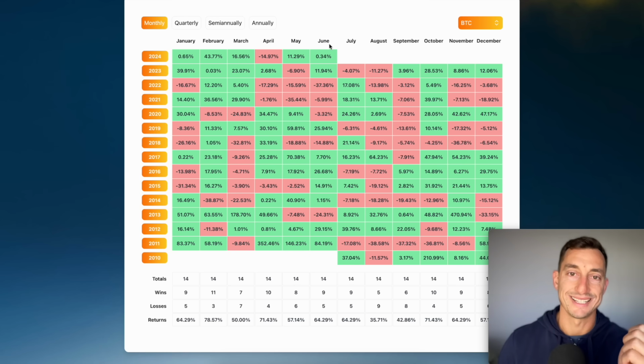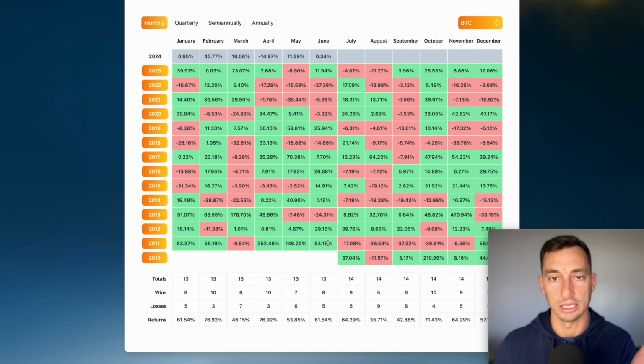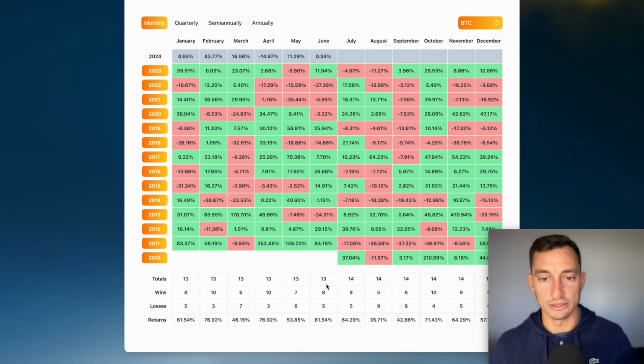And so what we're looking at today is the month of June. And with June, you can see that there's been, let's take off 2024, there's been 13 events of Bitcoin trading in June, 8 of which have been green, 5 of which have been red, giving us a 61% chance that it's going to be a green month.